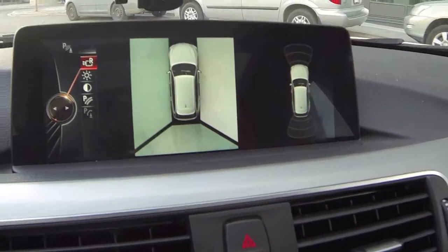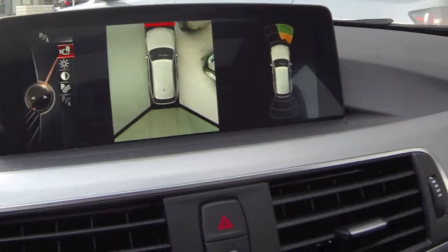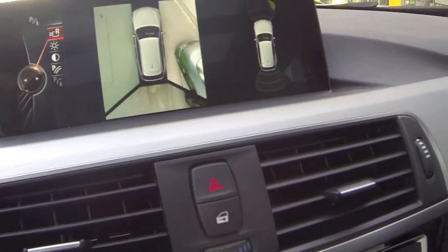I also love the 360-degree bird's eye view camera that's going to help you park. It's so easy to park this vehicle with that camera system, and also the sonar detectors in both the front and rear bumper mean that you can really know where your car is located, even in the tightest of parking spots. Lastly, the Harman Kardon sound system that's in this is fantastic. Well worth that extra bit of money if you're a real audiophile like myself.